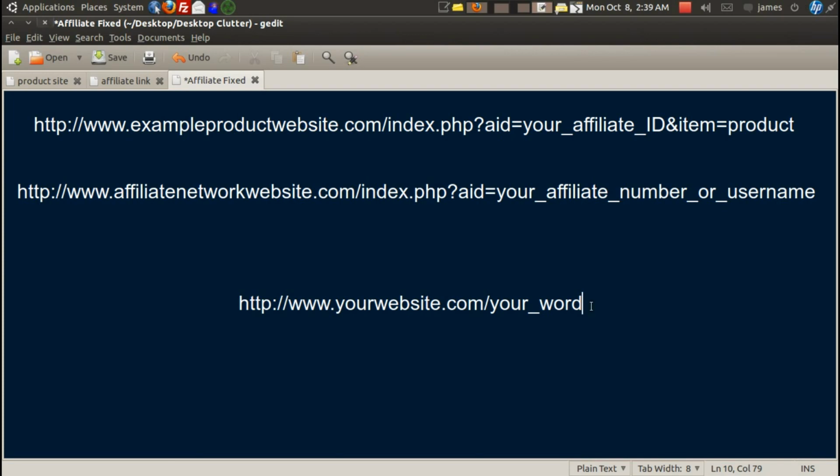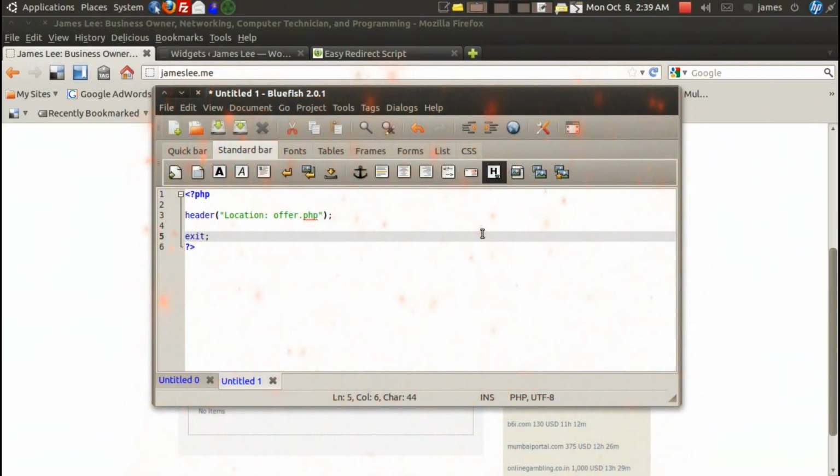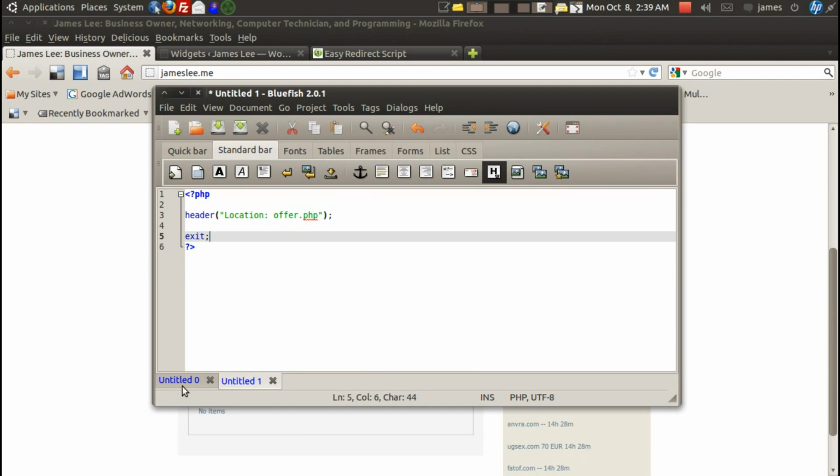And now we'll go back to my other desktop. Here I got some free scripts to show you. One of them is the most simple one. That's the plain Jane redirect script. You put this inside of a PHP file, and if you put that inside of a folder, as long as you name the file index.php, you can pretty much just go to the folder name and it'll bounce you out to whatever link you decide to put in here. And from there, I don't really use this one anymore.